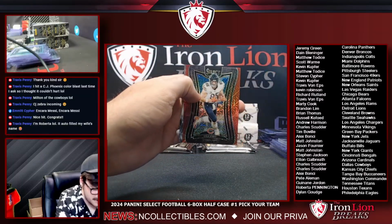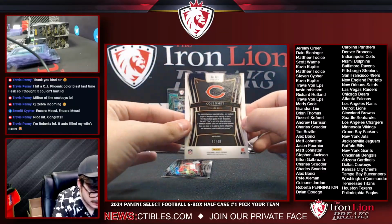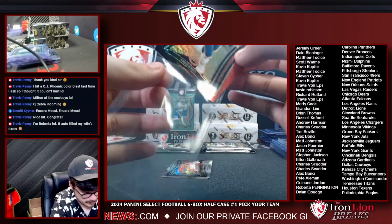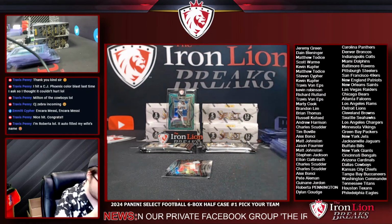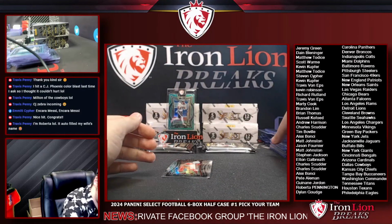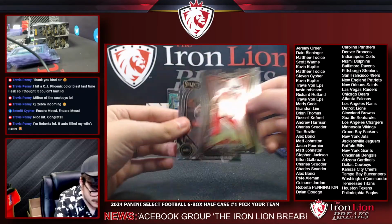Got a nice Cole Kmet here for the Bears. That one going to be 11 out of 49. That one going over to Richie. There you go, Richie. Congrats on that one. And we got Marvin Harrison Jr. there.